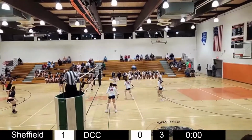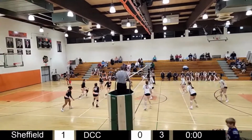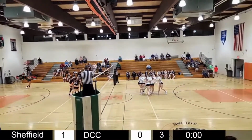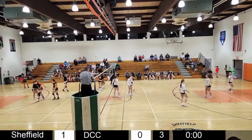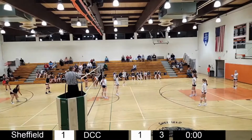The serve by Stefan. Now here's Haynes. She gets it over, dug out by Arinko. Foster, and she bombs that one. It's going to go out. So point Central. It's 1-1 here in the third set. Sheffield winning the first set 25-18, second set 25-19.